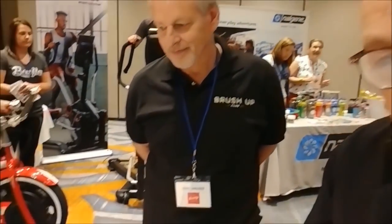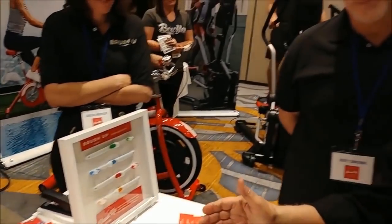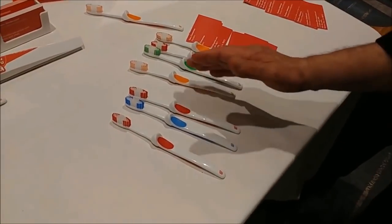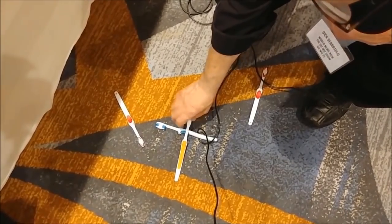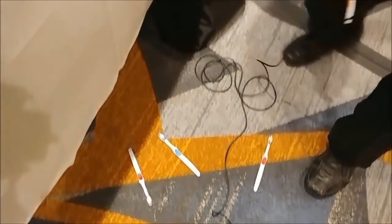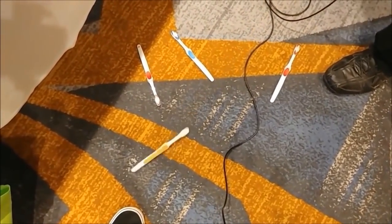And we're over here at Brush Up, okay? So Brush Up, Harry, the guy invented the Mighty Mug. Remember the mug you could hit and it wouldn't fall off? He's invented toothbrushes that you hit them, they will not fall off. Oh my goodness, wait a minute, I did it again. Now I'm gonna show you. You'll notice they all landed head up. I'm gonna drop this one now that you know what we're looking for, okay?